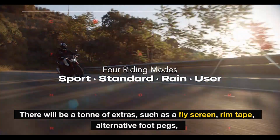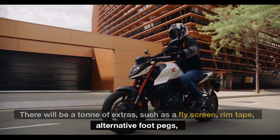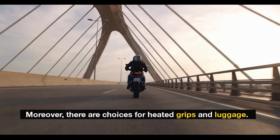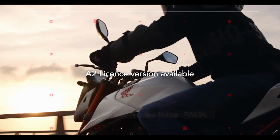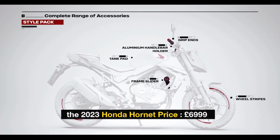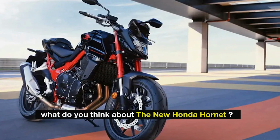There will be a ton of extras, such as a fly screen, rim tape, alternative foot pegs, and a rear seat cowl. Moreover, there are choices for heated grips and luggage. The 2023 Honda Hornet price: £6,999.